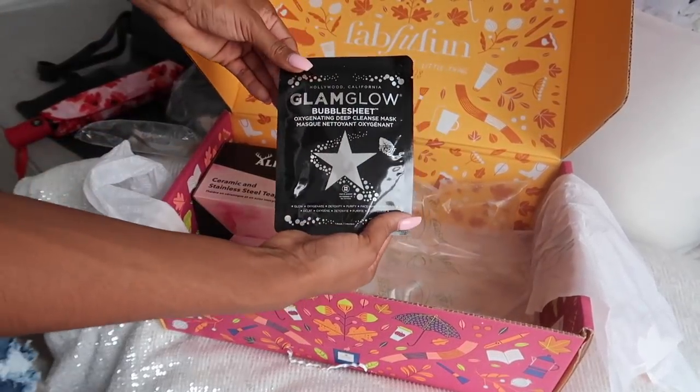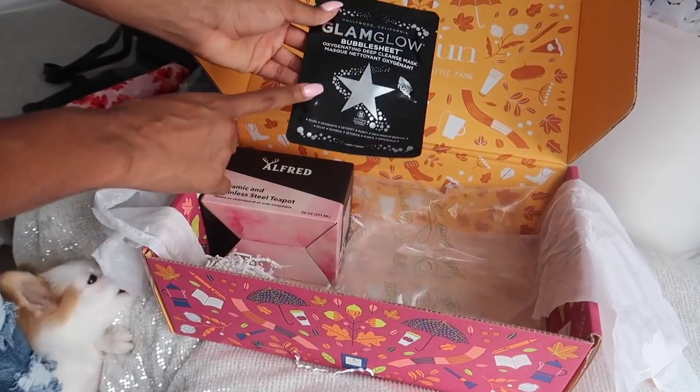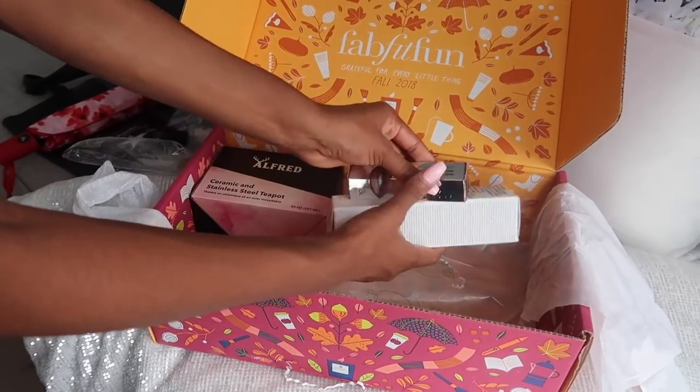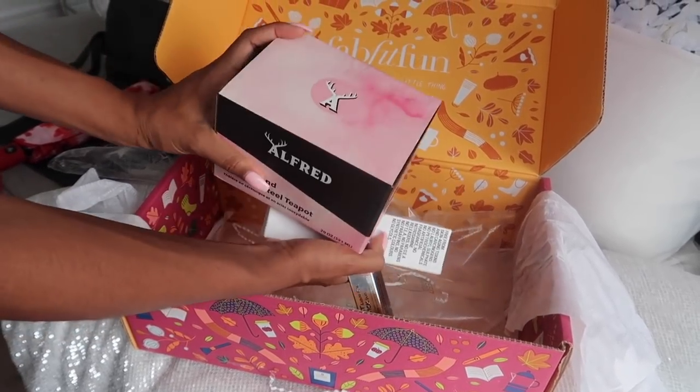Ooh, a Glam Glow mask, which I need, okay? Me being on vacation, this is a must, so I can't wait to try this. I haven't tried this one. Two more products in here that I'm going to try to use, like a lip gloss. This is a stainless steel teapot for tea.